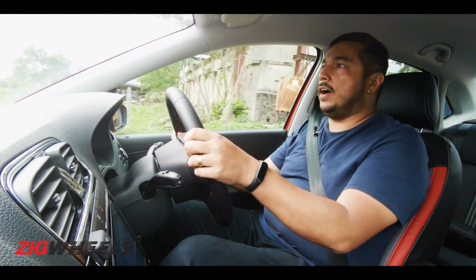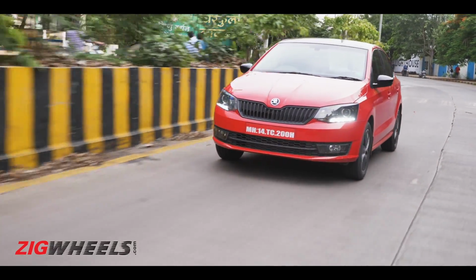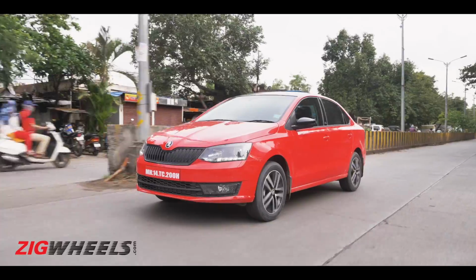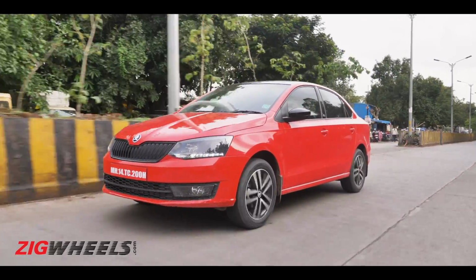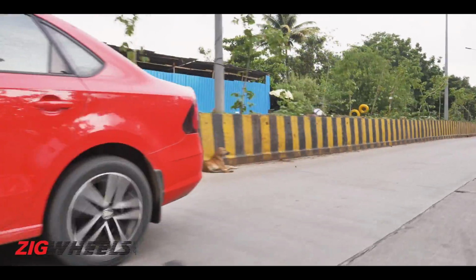In the city, a nicely weighted steering, a light clutch, and that slick shifting gearbox make for a nice combination. That engine is also nice and tractable. So you can be in a high gear, say 4th, and drop down to as low as 1500 RPM and it will still pull away cleanly without too much of a complaint.